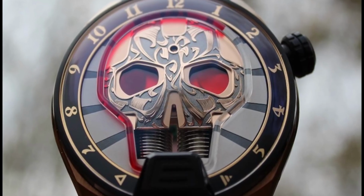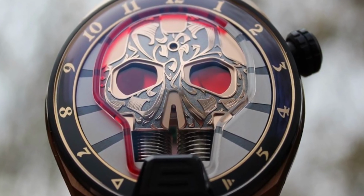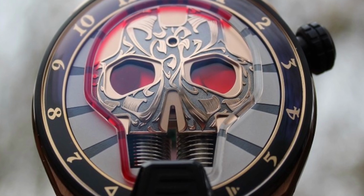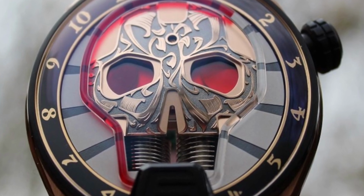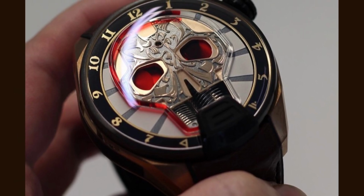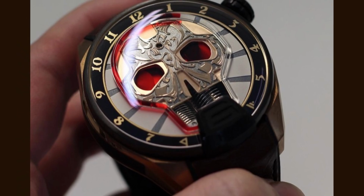Alright, so let's look at some scary watches, shall we? The first one is an HYT Skull watch, and you may have encountered HYT. This brand does liquid-filled time indicators. So as the tube fills up with colored liquid, in this case red, of course, where the liquid is at on the dial tells you the time, the hours or the minutes. And this piece is pretty interesting. I do like the red liquid. I think it's fitting for the skull watch.